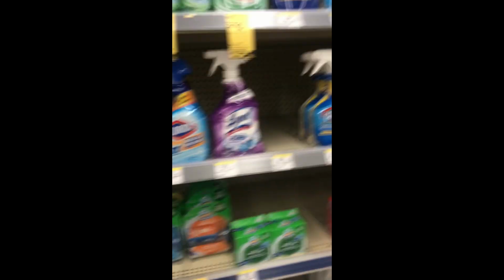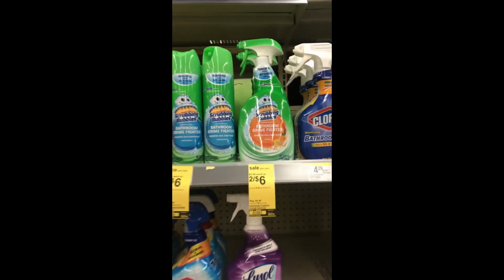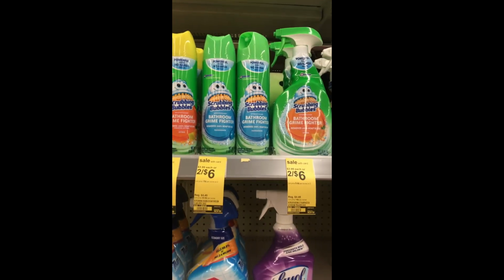Then we're going to pick up 2 of the, oh my gosh, where are they? If they're out, I'm gonna literally have a conniption. Here they are, okay. 2 for $6. I'm just grabbing bubbles. You can get any of these. I'm not sure which one I'm gonna grab, but 2 of those.